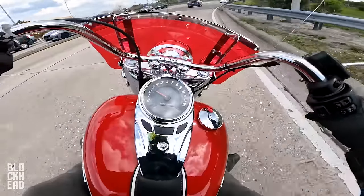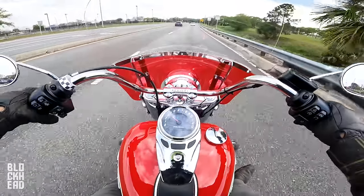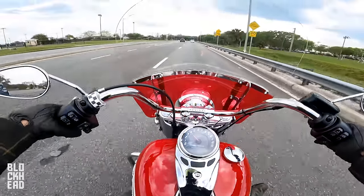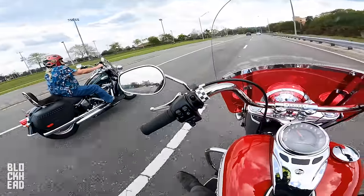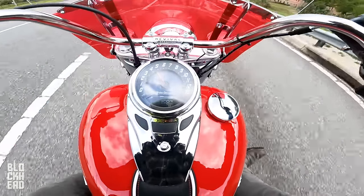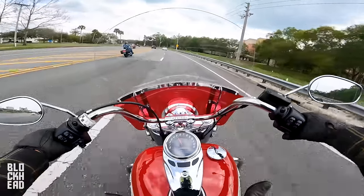Up top, you've got your speed. You just multiply by 10, so one being 10 miles an hour, two being 20 miles an hour, et cetera. It even says MPH times 10. So it looks cool. You do have a gear indicator on your right from there. So we're in fifth gear currently. If I shift, boom, it goes to six. Nice. So six speed transmission.